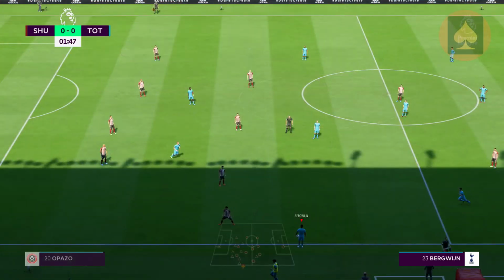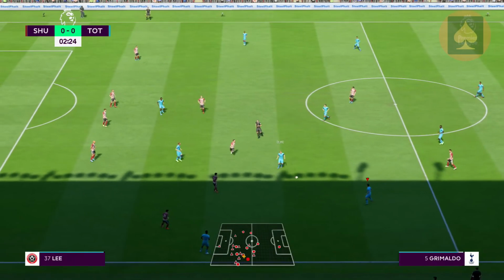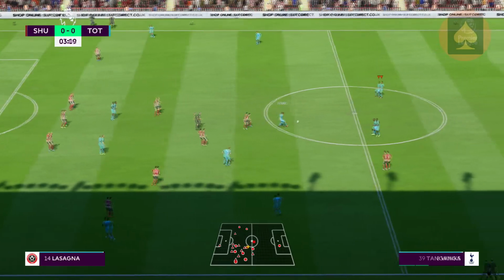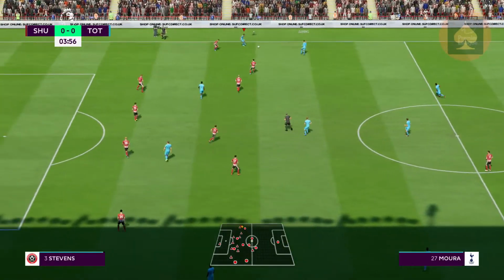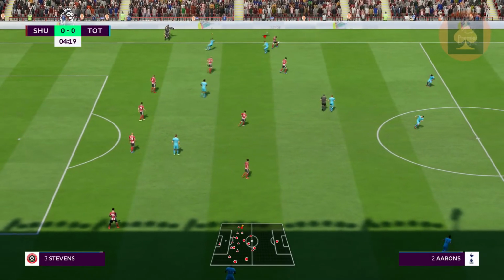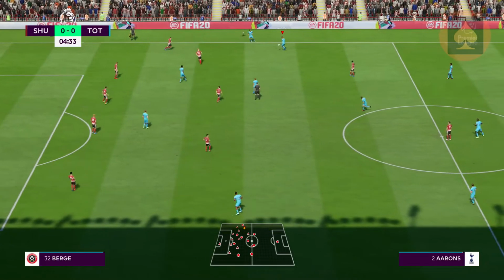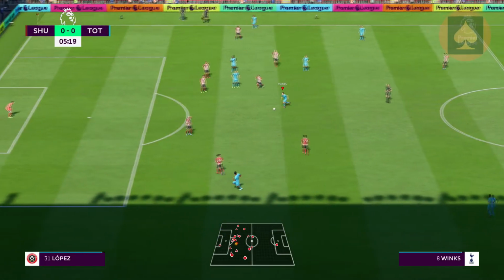A meaty but fair challenge, and it will be a throw-in. Harry Winks now. Aarons. Lucas with it. Splendid tackle, and a throw-in coming up. Winks.